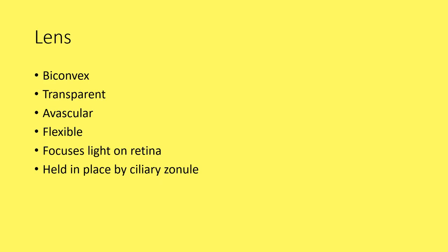The lens is biconvex, it's transparent, it is avascular. It should be very flexible. Now, sometimes as you age, it becomes less flexible, but in a healthy young adult, it should be very flexible. It's going to focus the light on the retina, and it's held in place by the ciliary zonule.